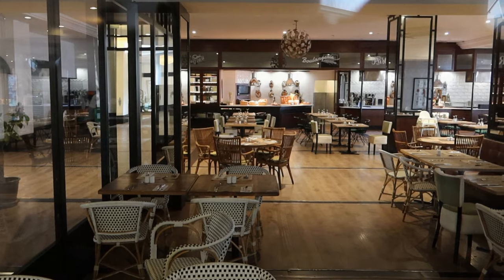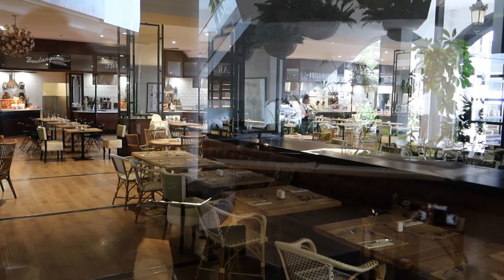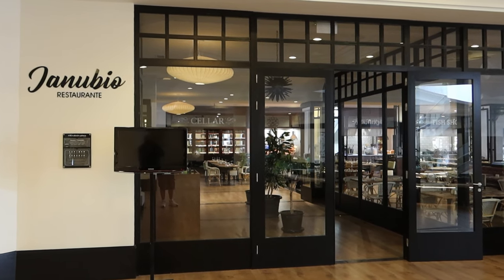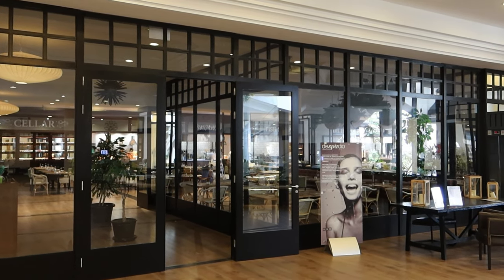This is the largest of the buffet restaurants, and you've got everything from grills to a fish bar. If you're wearing the band for all inclusive, then you can just walk straight in. If you're going to have to pay for the meal, you need to stop at the entrance there and give your room number.